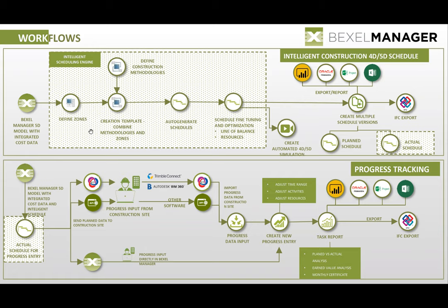and resource balanced. And then this schedule could be easily exported to Primavera project if you want to see just the results, or you can manage the entire actual schedule later in Bexel Manager easily.